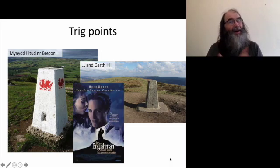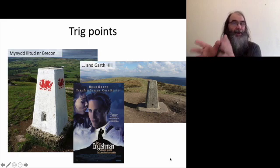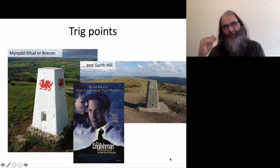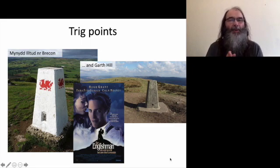There's been a film made about it. There's Hugh Grant there. You can see Hugh Grant looking somewhat younger than he is nowadays. It was a few years ago, this film. But it was based on Garth Hill and putting the mound on top to raise its height. And it's called The Englishman Who Went Up a Hill and Came Down a Mountain.